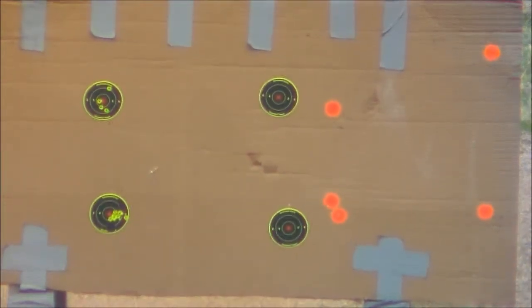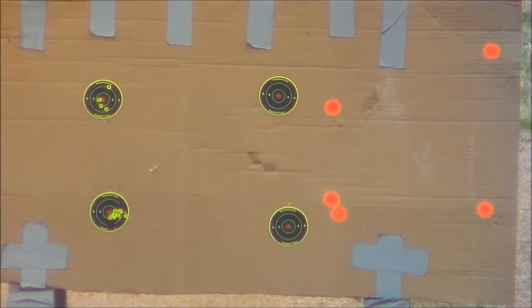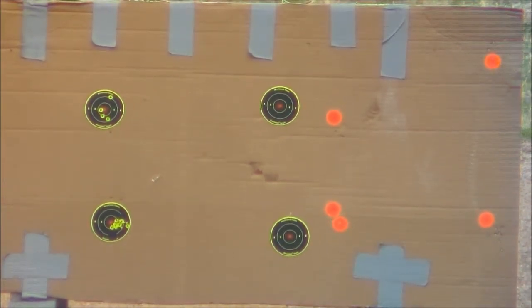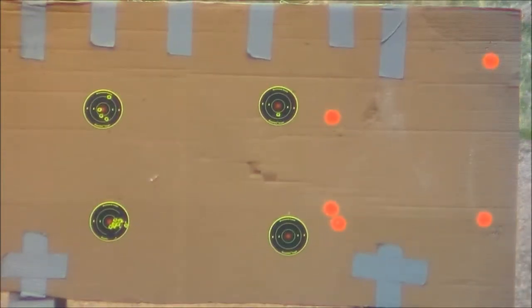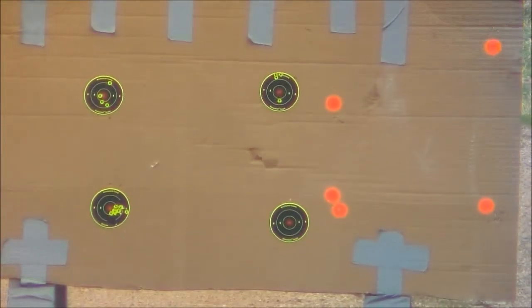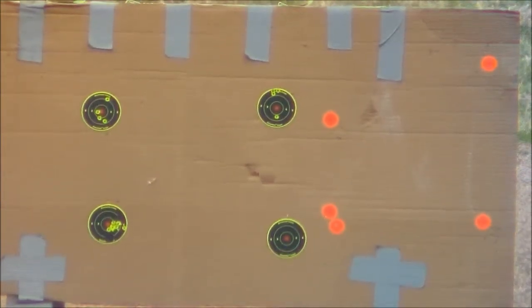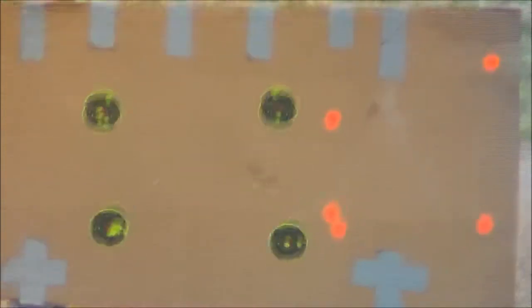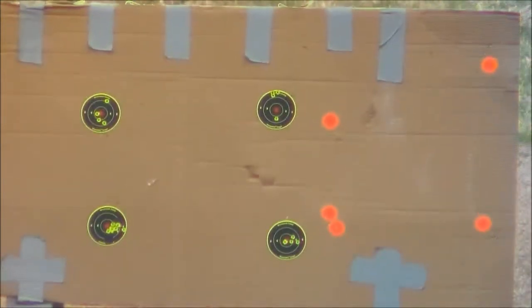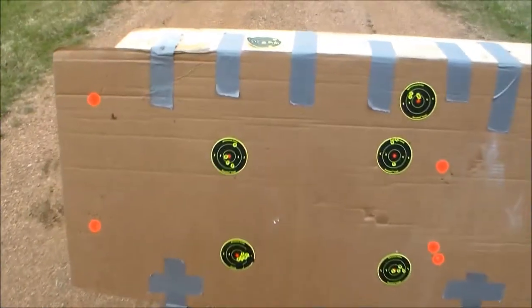Alright, now we're going to do the Stingers and the Velocitors. Stingers are going to be the top right hand side and the Velocitors are going to be the bottom. 5 shots apiece, and here we go. Alright, now Velocitors. There you go. Alright, and here are the results.